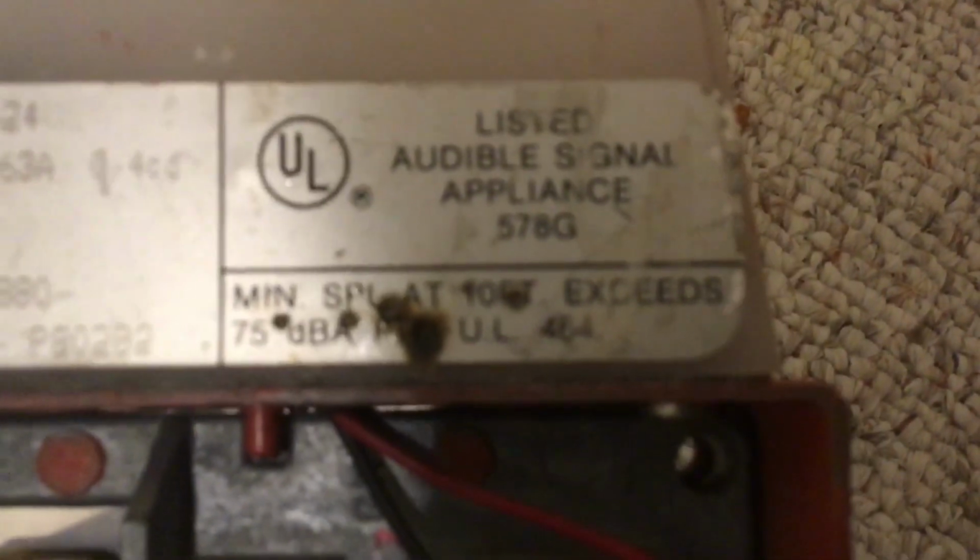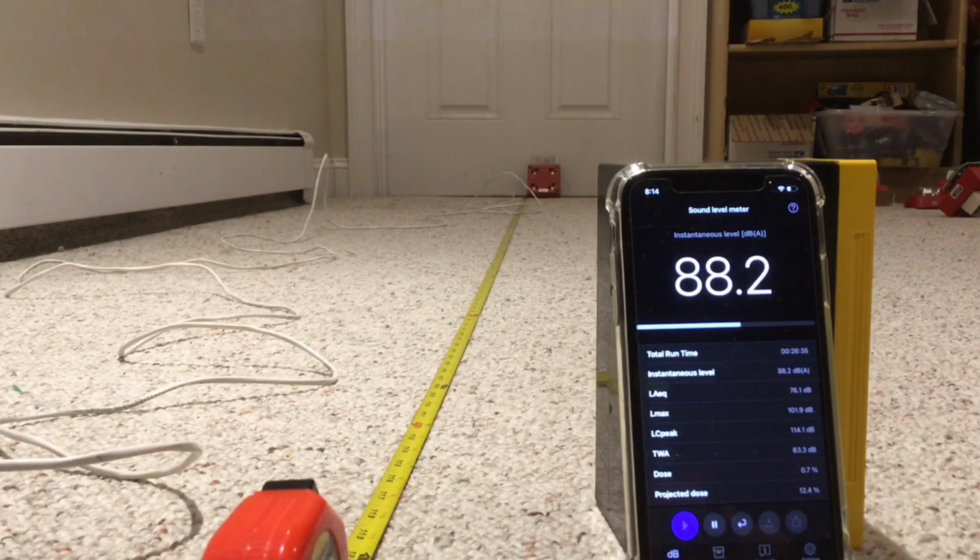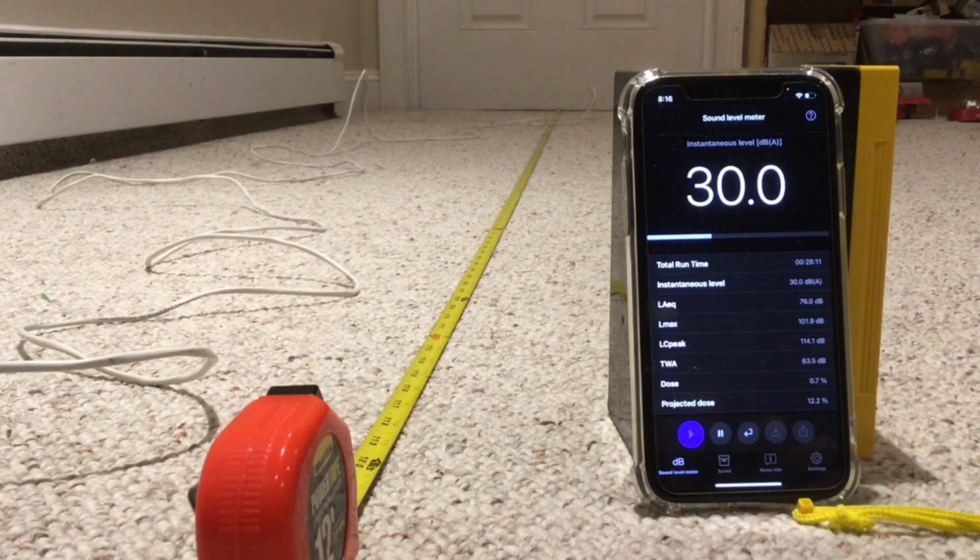Next, I'll be testing the Wheelock 7002T, which according to the back exceeds 75 decibels at 10 feet away. So with no obstructions, this unit outputted 88.3 decibels, not too bad. Next, let's see how loud it is behind a door. Behind a door, this was 65.7 decibels, which means the volume decreased by 22.6 decibels.